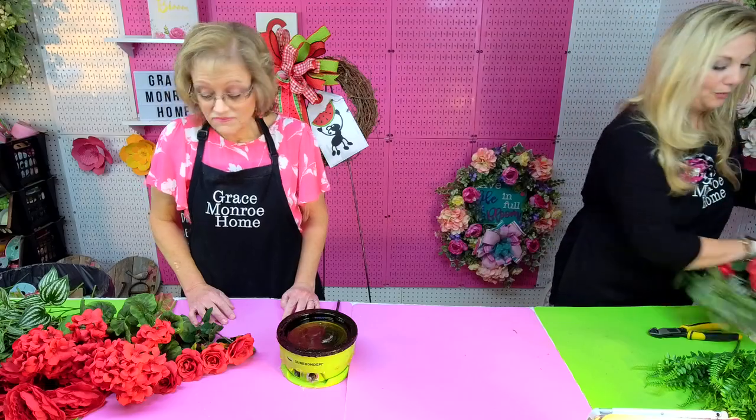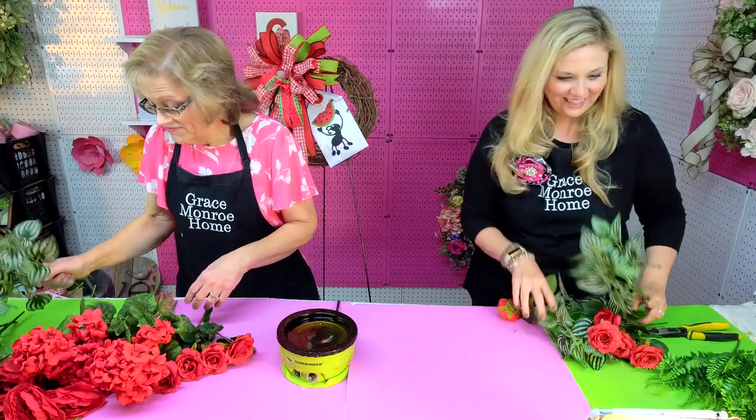Now, our bow is just a stacked bow. As you can see, we've already got these made for today, but I will link a tutorial for you guys to watch. We used all 1.5-inch wired ribbons for this bow. It's attached right at 11 o'clock on our 14-inch wreath base. We've got some greeneries that we're going to be using.